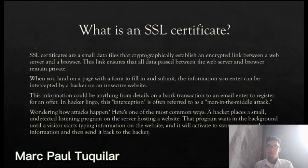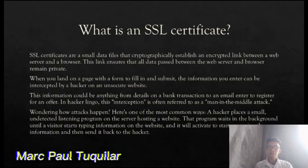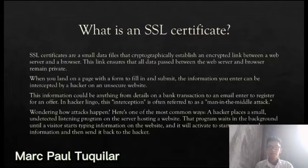What is an SSL certificate? SSL certificates are small data files that cryptographically establish an encrypted link between a web server and a browser. This link ensures that all data passed between the web server and browser remain private. When you land on a page with a form to fill in and submit, the information you enter can be intercepted by a hacker on an unsecure website. This information could be anything from details on a bank transaction to an email entered to register for an offer.